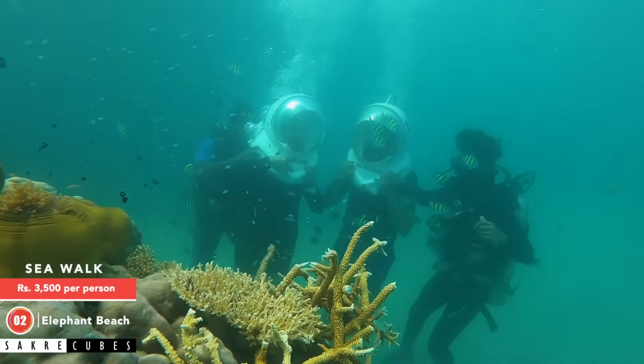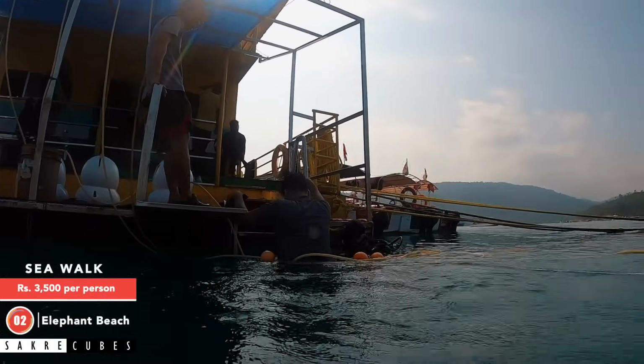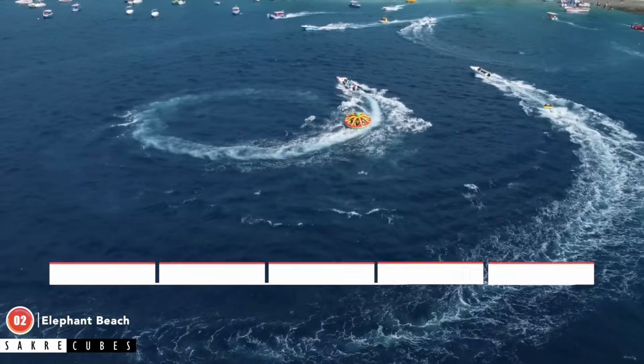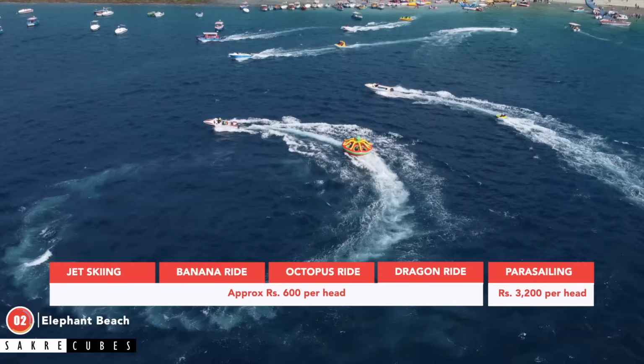If you are scared of scuba diving, then you can try sea walk here. No skills or training is required to do this activity and it doesn't panic you like scuba might. You can also try high thrill rides like jet ski, banana ride, octopus ride, dragon ride and parasailing.